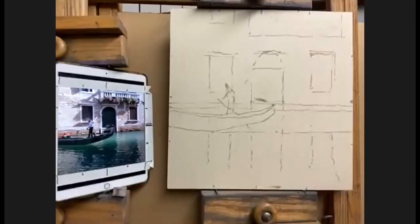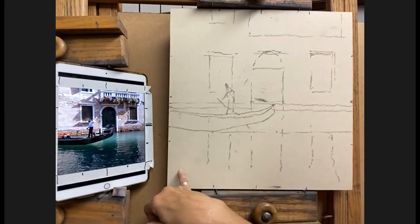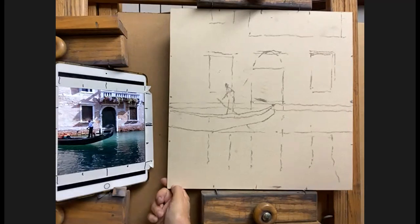All right, so with an underpainting, anybody here not have done underpainting? Everybody's always done it? Okay. By the way, I'm working on UART 500, and it is mounted to gator board with a dry mount press. So this board can easily be moved around and positioned and carried and all that sort of thing.